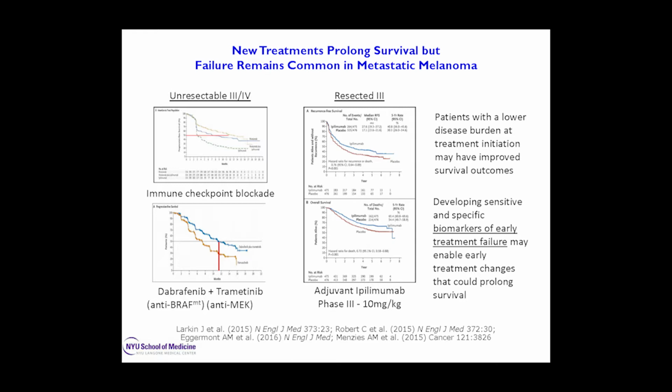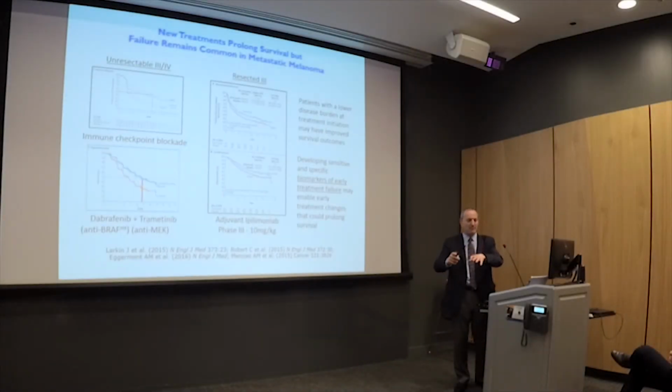So our idea is, well, we've got these agents that we can use. Nobody really knows which one you should give first. Let's say the patient has a BRAF mutation. Should I give them the BRAF MEK, and then when they progress, give them PD-1 or Ipi or both? Or should I give them the immune checkpoint first, and then when they progress, give them the BRAF MEK? Nobody really knows what to do. So there are clinical trials randomizing patients to that to see what goes on. But our idea is that if you could develop a biomarker of early treatment failure, then if you switch the patient really early on, before the disease has really progressed through the therapy, maybe they'll do better.